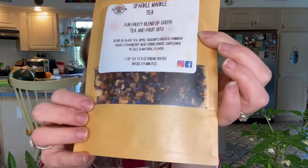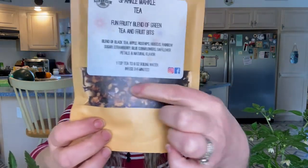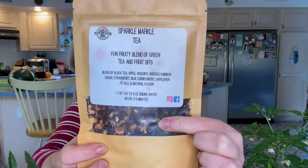So this one is called Sparkle Marble, a fun fruity blend of green teas and fruit bits. Look at all those chunks of everything. It's really good stuff. I love these. I got 3 the last time I was there, and I loved all 3 of them.